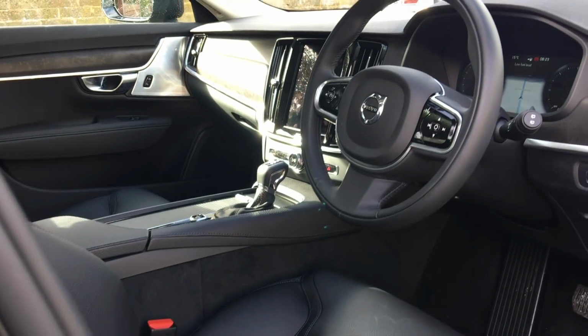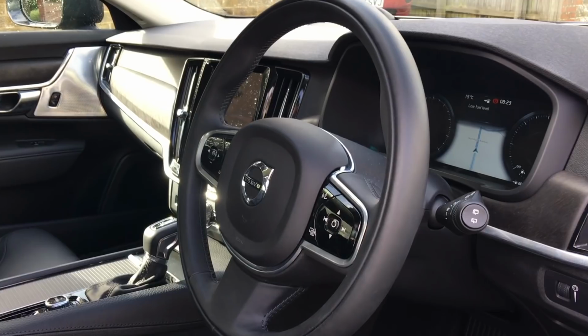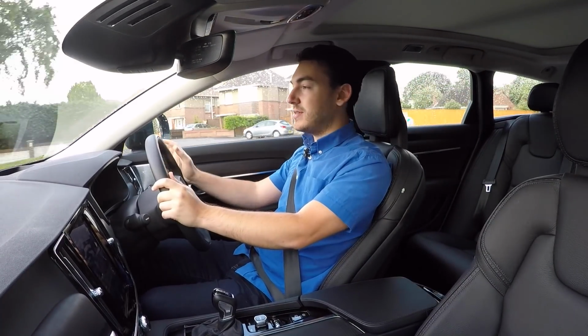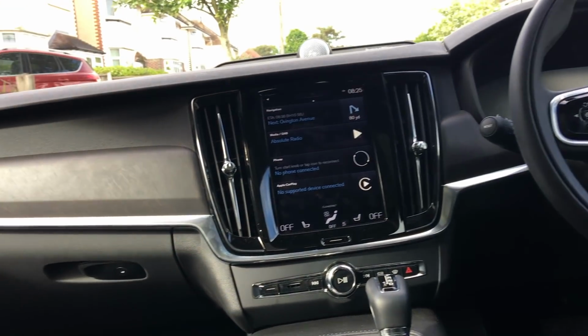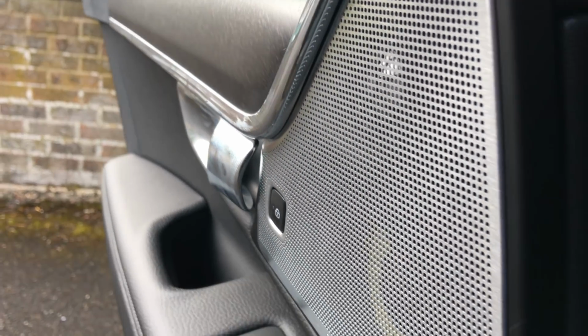What Volvo have done with the interior is nothing short of genius, in that they haven't tried to make it like every other German executive car out there. It has its own unique flavour that really sets it apart. The theme of clean lines continues, but everything's highlighted and trimmed in chrome, with wood inserts giving it real character.